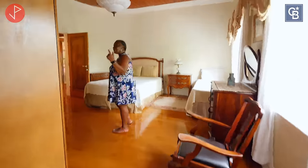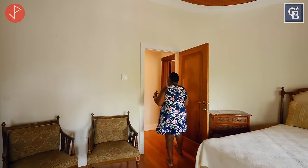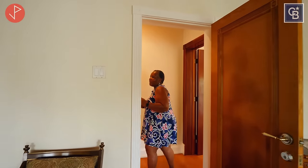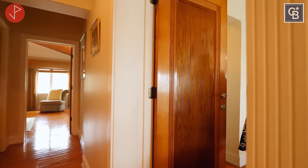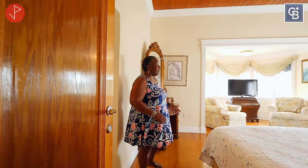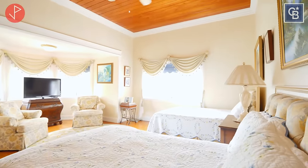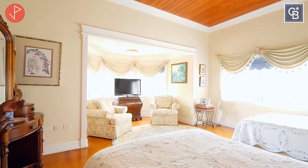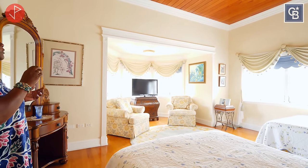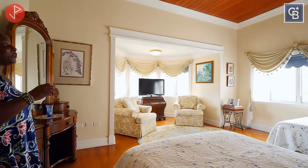So if we take a look at the second one now, you'll see the difference. There's a different feel, and you can see why this one is my favorite. So this is our second junior suite with this amazing alcove. The alcove with the two easy chairs, the nice cool breeze, the gentle humming of the fan, just to show everyone that everything in here works.